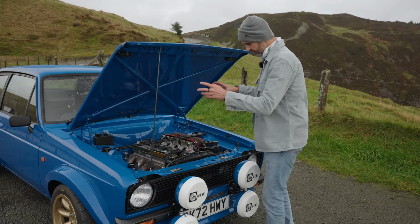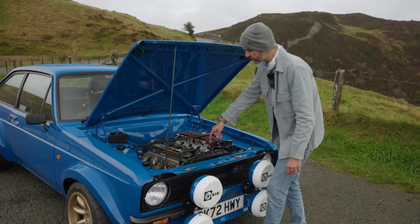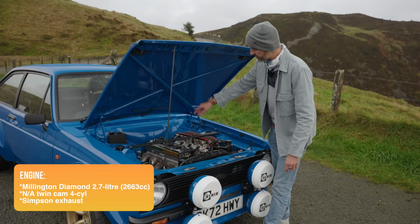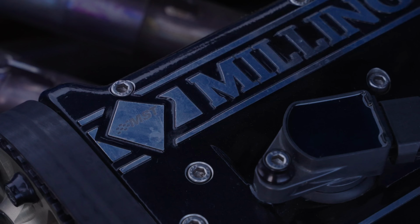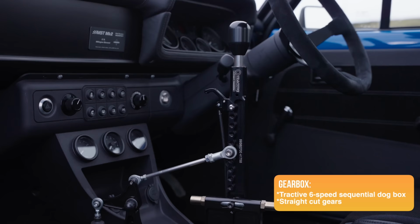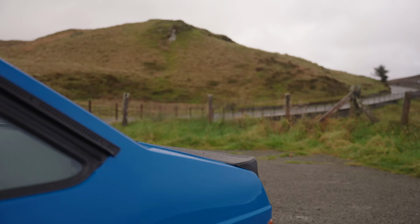This is what it's all about in this instance. This engine is something like £30,000 worth. If you're interested in Escorts and classic rallying, you will know, as soon as you see this cam cover, Millington Diamond, you know it's a serious powertrain. So it's a four-cylinder injected 2.7 twin cam here, and it's linked to, in this instance, a sequential tractive gearbox. So two pretty hardcore things for a road car with no traction control.